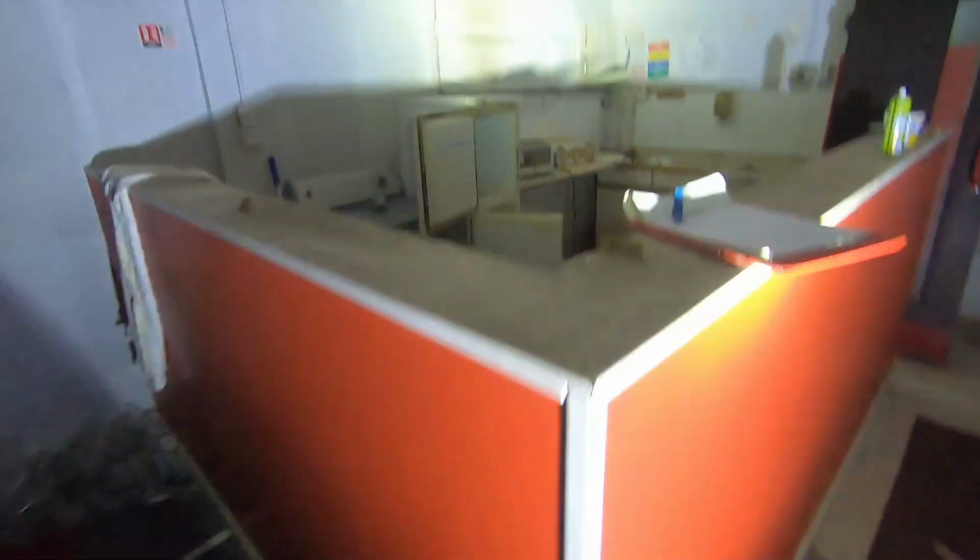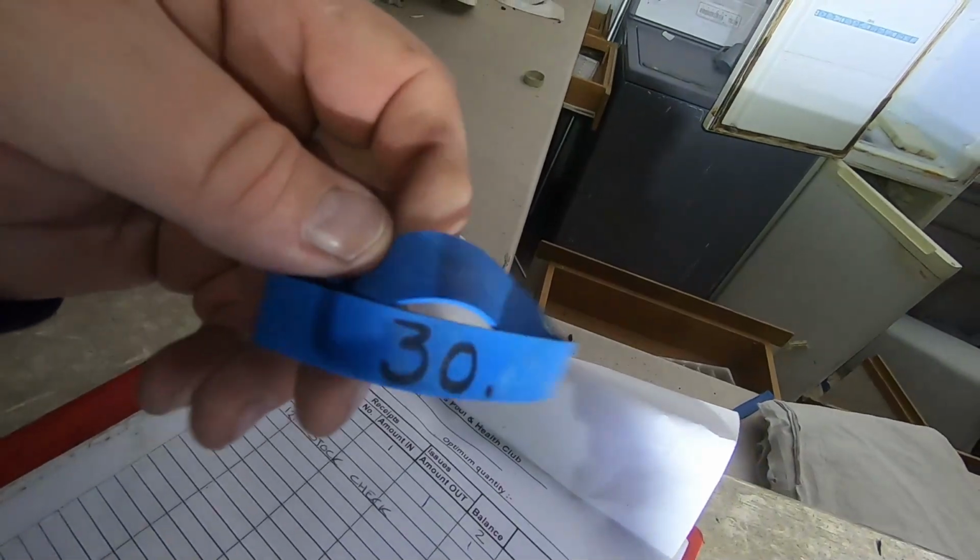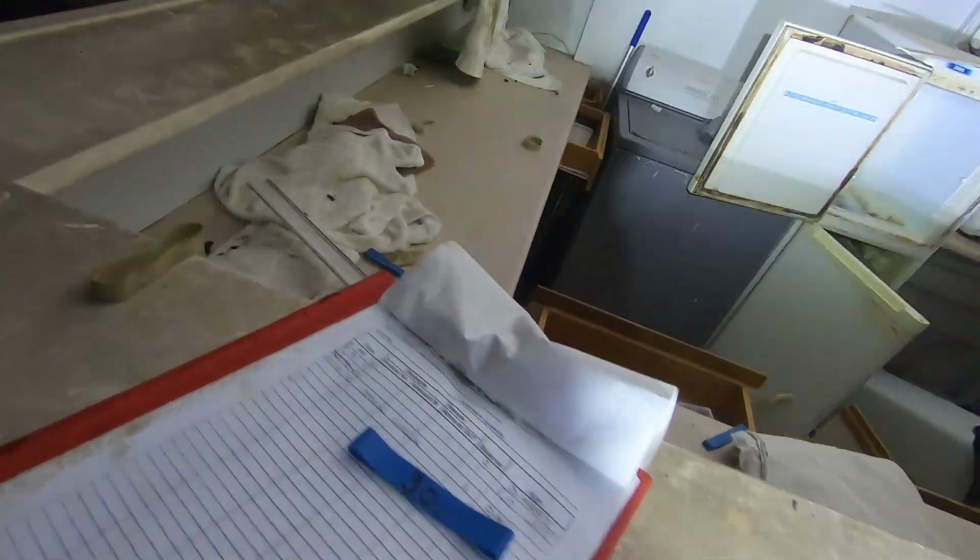Yeah, all the beds. Ah, male changing rooms. Wonder if this is for the staff. Oh, look at the old band thing that they used to have. Number 30. Wow.